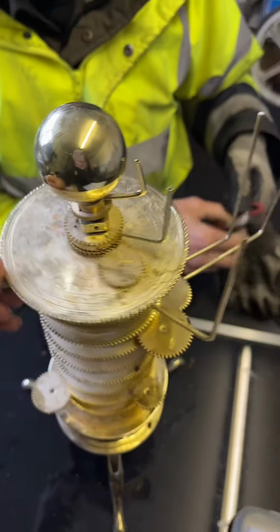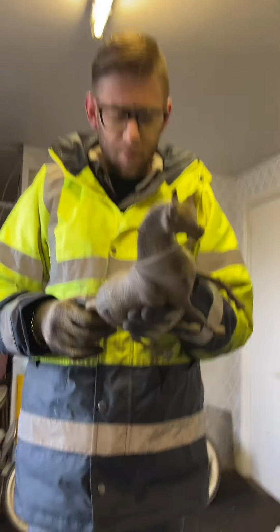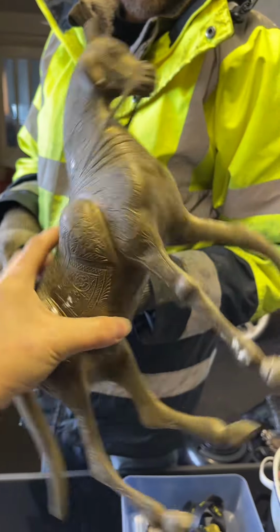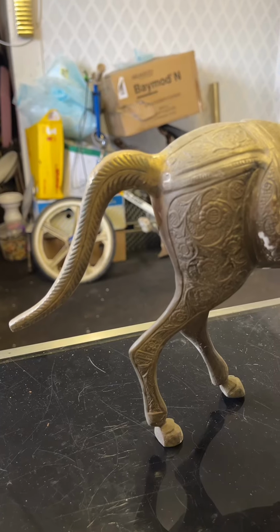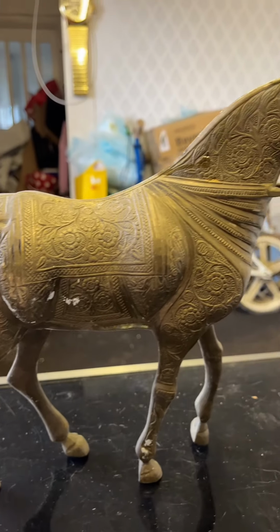Something to do with astronomy. It needs polishing. Doesn't need polishing. It's different, isn't it, with patina on? Yeah, but it needs a polish. So it's going to have a polish. Going to do a part 2 for today because there's actually so much more to show you.